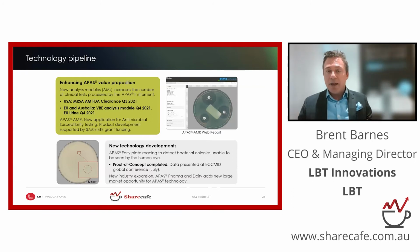And we're not done there. So you kind of think, well, we've got the physical instrument, we've got a number of these analysis modules, which is the software. This is the unique AI interpretive software. We've developed those for urine and MRSA, and we're rolling those out. But we can put more apps, we can develop more automation and put it on the instrument that's already at play. And one really, really exciting opportunity that we've got with us at the moment is antimicrobial resistance.